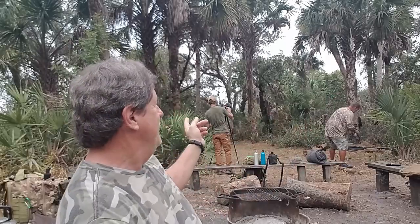All right, here we are out at the Mullet Camp. Trailblazer Tim and Dave, we've been in the midst of setting up over there. We're like right in the middle of rain, so I think we're going to get rain later.